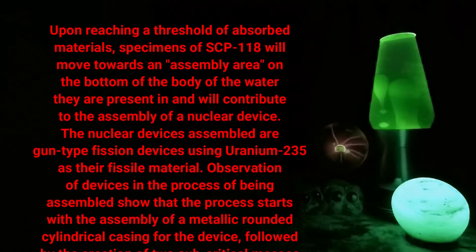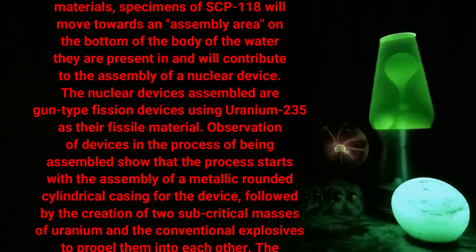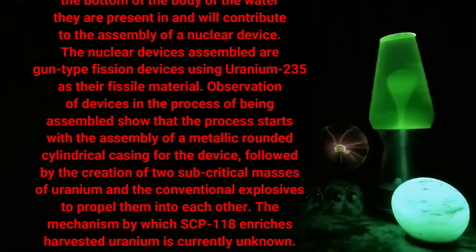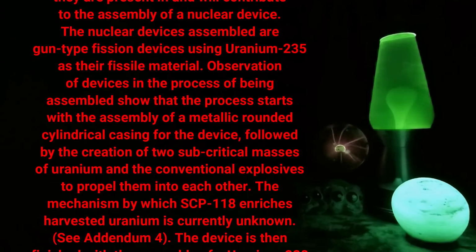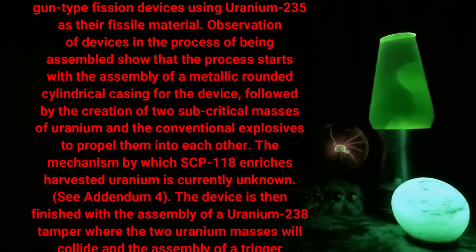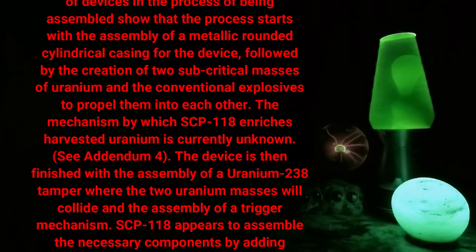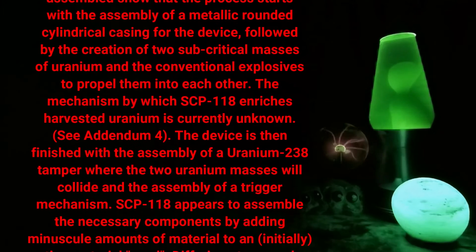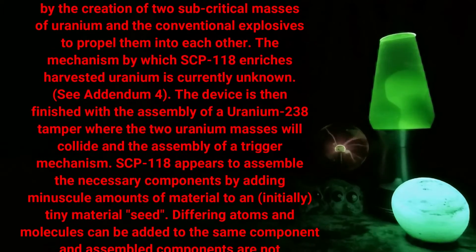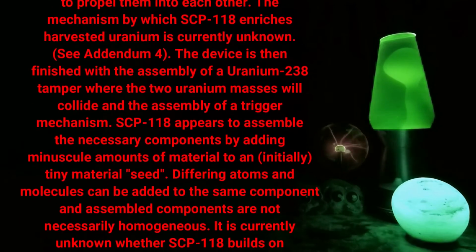Observation of devices in the process of being assembled shows that the process starts with the assembly of a metallic, rounded cylindrical casing for the device, followed by the creation of two subcritical masses of uranium and the conventional explosives to propel them into each other. The mechanism by which SCP-118 enriches harvested uranium is currently unknown. See Addendum 4. The device is then finished with the assembly of a uranium-238 tamper where the two uranium masses will collide, and the assembly of a trigger mechanism.